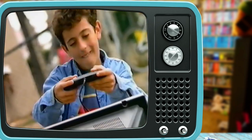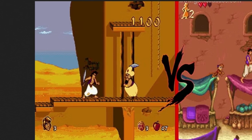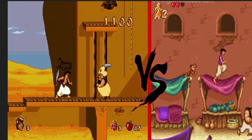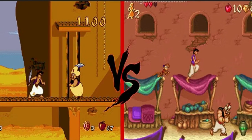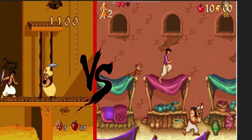This was at a time in which a game like Aladdin would come out on both systems, and it wasn't just a port. This was a completely different game, which is always, I think, more fun. Oh, yeah. That way, if you do have a buddy who has the Super Nintendo and you have the Genesis, you both can go to each other's houses and play the same different game.